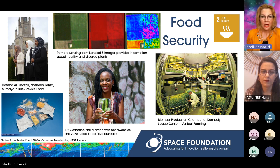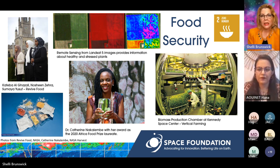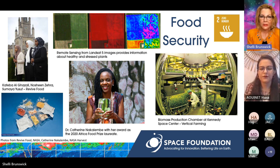We know that a number of countries are facing food shortages, especially in Africa. And so we're looking at three different types of technology on this slide. On the far left, you see three entrepreneurs that I met in Doha. They were students going to Qatar University, and they were majoring in nutrition. So they're not in the space industry, they're nutritionists.